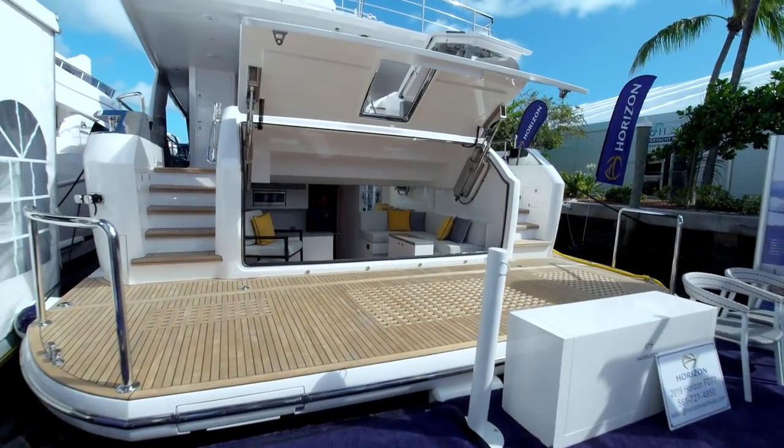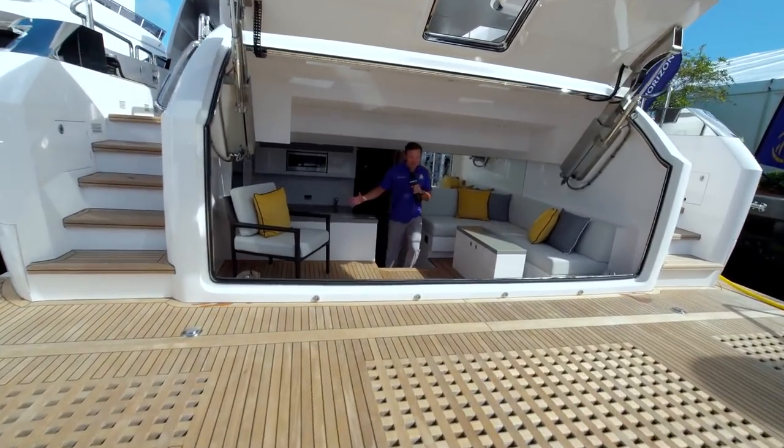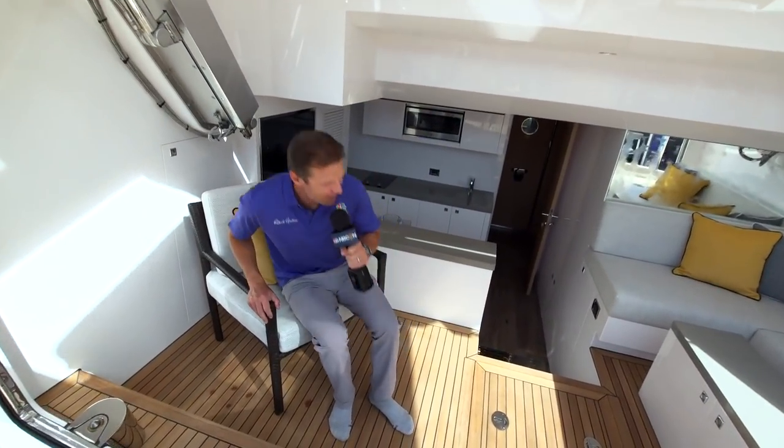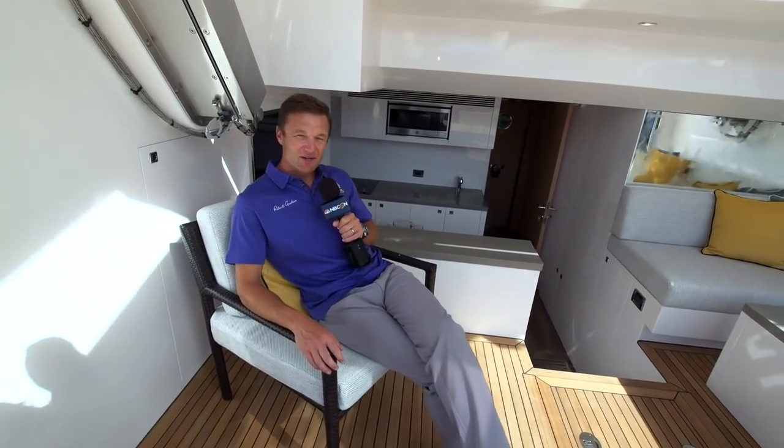A beach club on an 80-footer? Are you kidding me? Look at the space in here between the full bar and these lovely loungers. All of a sudden, $6.8 million is starting to sound pretty good.